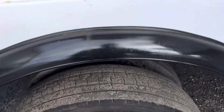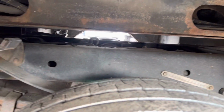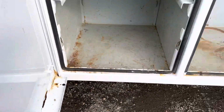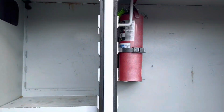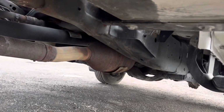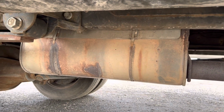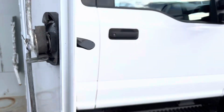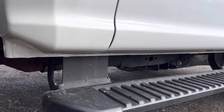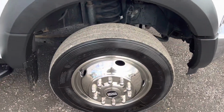But all of our tires are in nice condition with deep tread remaining. Frame underside shows really nice. It's kind of the important part, and it does show nice. A little bit of rust showing on this door as well. Tank box there. The cab of this truck shows really nice. There's no major rust showing anywhere on the box or the cab here. And underneath shows nice as well. Again, good tires all the way around.